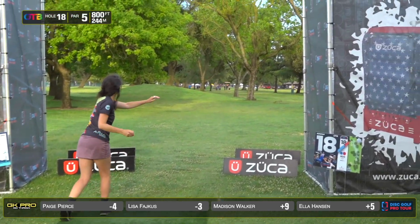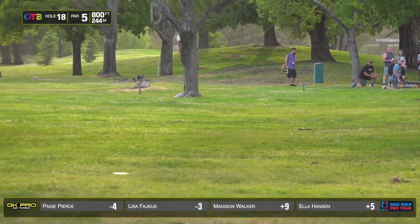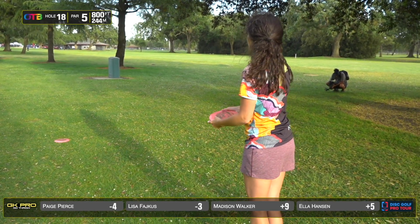I'm trying to follow Lisa. Hyzer to the left. The wind said, nope, not today. Yeah, a little short. It dropped me probably about 100 feet. Usually I land past that electrical box.